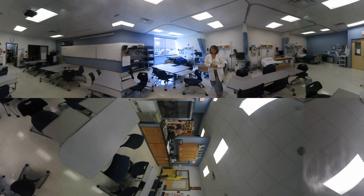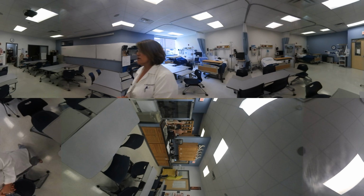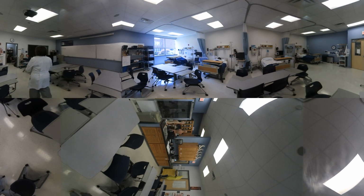I'd also like to take you here to this area where we have our other mannequins that we use for learning purposes. They're called Chester chests, and they are a much more intensely complex type of model where students are able to practice administering IVs in surgically implanted IV access ports.